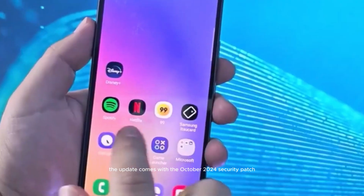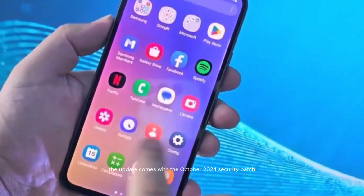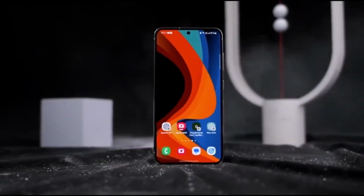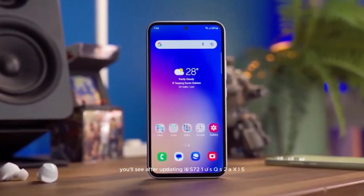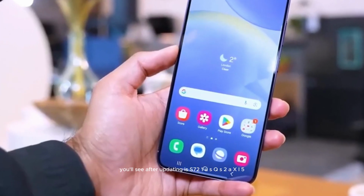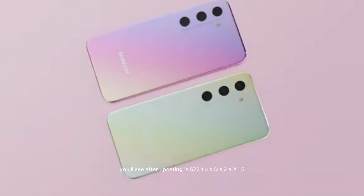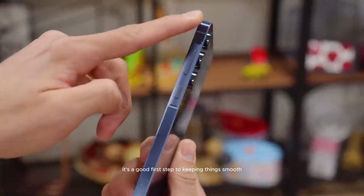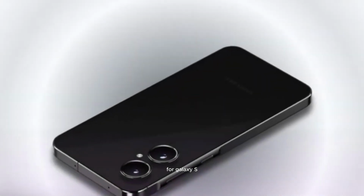The update comes with the October 2024 security patch, which is great news because it keeps your phone more secure. The new firmware version you'll see after updating is S721USQS2AXI5. While the update is focused on security fixes, it's a good first step to keeping things smooth for Galaxy S24 FE users.